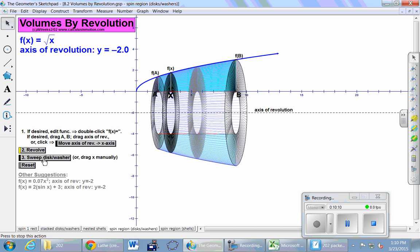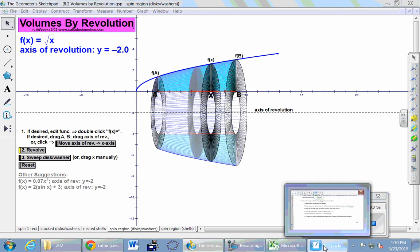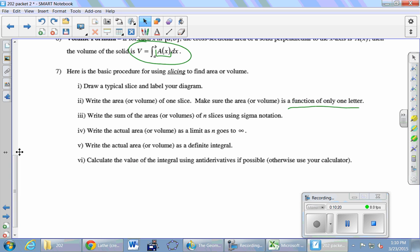And we can just imagine that 3D solid is being created by a bunch of these washers of various dimensions. All right, so that is what we're after. And the goal today is to find the volumes of all of these solids of revolution.